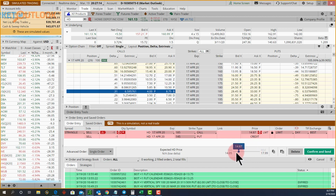Because right now the natural is at 1405. So depending upon how much I get here, this short strangle will allow me to get a pretty decent return for the risk that I'm trying to take, and that would be the credit that I'd be willing to lose, that $1,700.